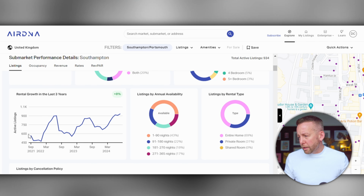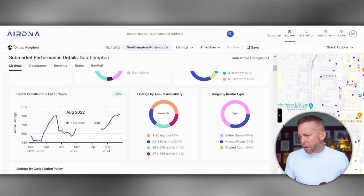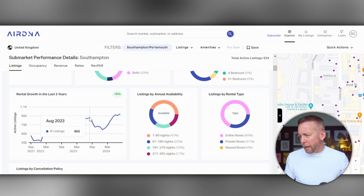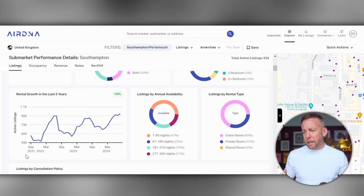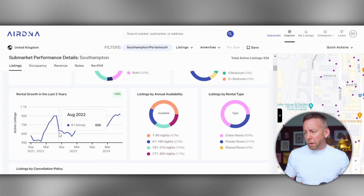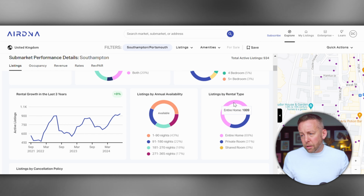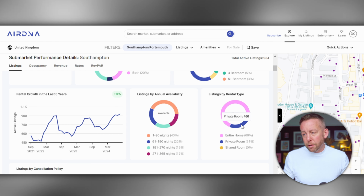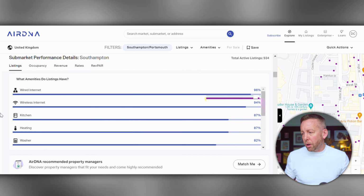We can see the growth in the last 3 years, so it went pretty high, and then all of a sudden something happened in the middle of the summer in 2022. It grew again, and then dipped down again. Maybe this is like student accommodation that's coming online for Airbnbs or whatever, and then it goes back offline and goes back to student accommodation. Vast majority, over 2/3, is the entire place. Some people are doing private rooms, and we can see different types of cancellation policies that people offer here.